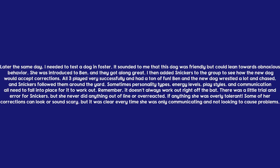Sometimes the corrections, especially Snickers, she gives some pretty scary looking corrections, but it's very obvious that she isn't doing any damage, isn't looking to do any damage, and really just wants to make herself feel more comfortable in the situation. And she did a really good job. She never did anything out of line or overreacted. She always gave her corrections and then she was ready to move on and move away from it.